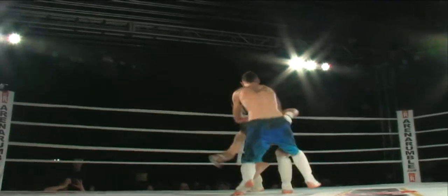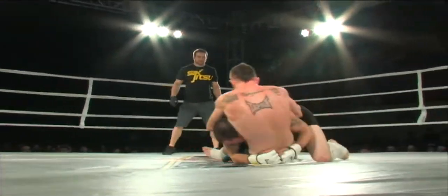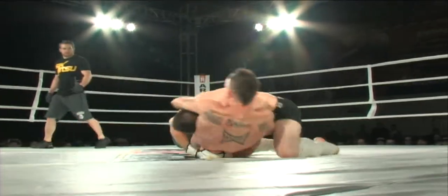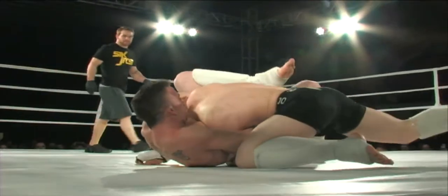No touch of gloves by Anthony Fletcher. A nice double leg right to side control. I notice Matt Main's got the tap out tattoo on there. Let's see if he can find a tap out in this fight.